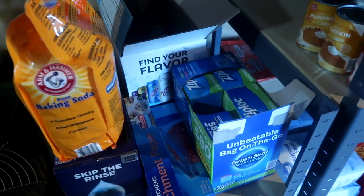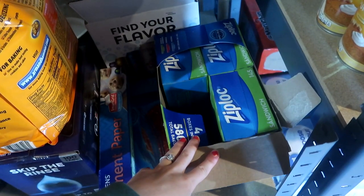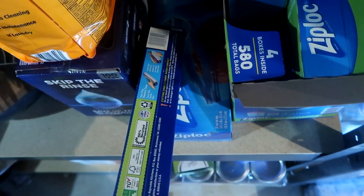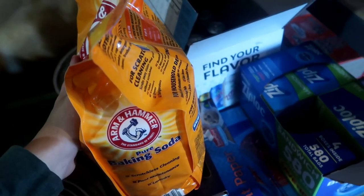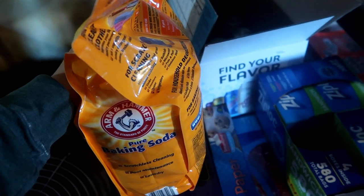Over here, I also try to keep household products stocked. So this is just another box of that soda for my husband. We have to keep Ziploc bags on hand at all times. So I've got sandwiches here. I'm down to one thing of gallons, so I'm gonna have to get another one of those. An extra parchment paper, this huge thing of baking soda. I use baking soda to clean a lot, and so I got this big bag from Sam's Club.